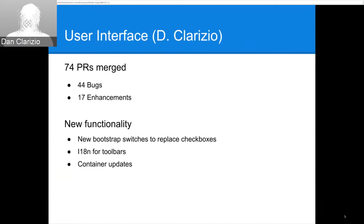We're starting to take advantage of the fact that we're using PatternFly and Bootstrap and realize that there are some cool switches and things. So I'll show you the start of that. We did get I18N in for the toolbars, which is another step towards 100% I18N coverage. We still have quite a few phases to go on that, but that got in there. And then, as Greg B said earlier, the container team has been busy, and they're staying busy. So I'll show you a couple of their updates as well. Next.